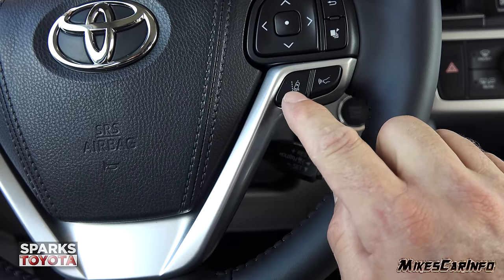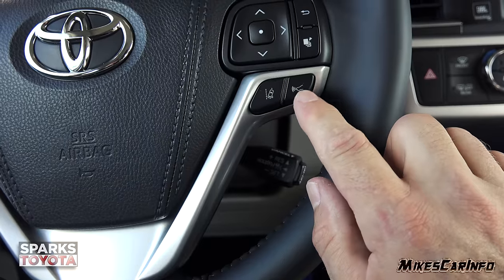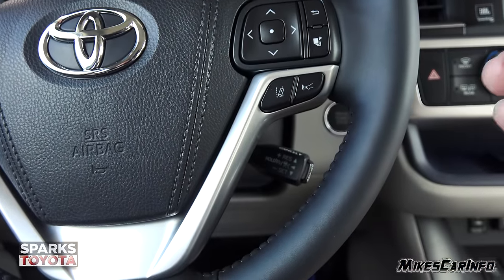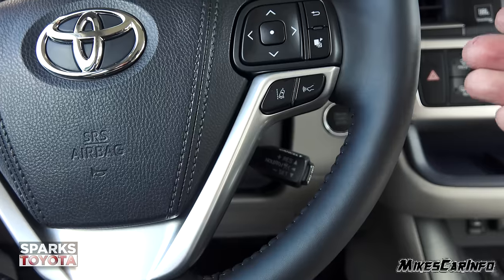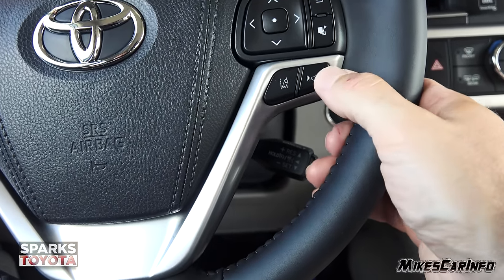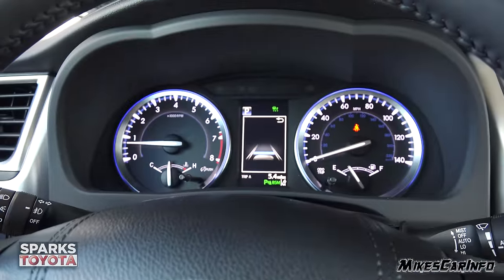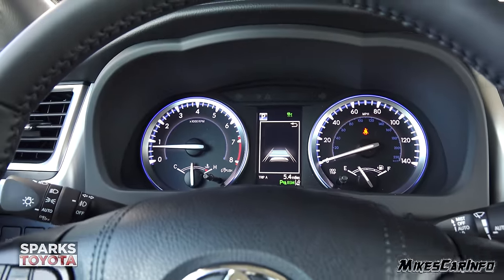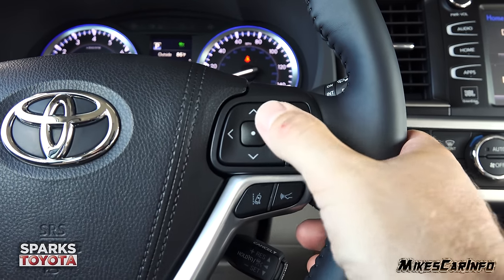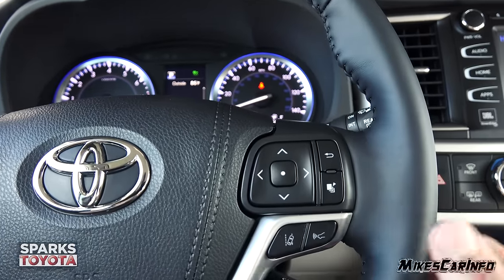You have your lane departure system. You also have your adaptive cruise control with the radar system here. So it's going to keep you at a set distance between you and the vehicle in front of you. No matter what your speed is, it'll slow you down and keep you at that set distance. And you can adjust that distance by pushing this button and cycling through these bars here and resting on the one you want. So these buttons correspond with the screen between the gauges, which we'll get to in just a minute.